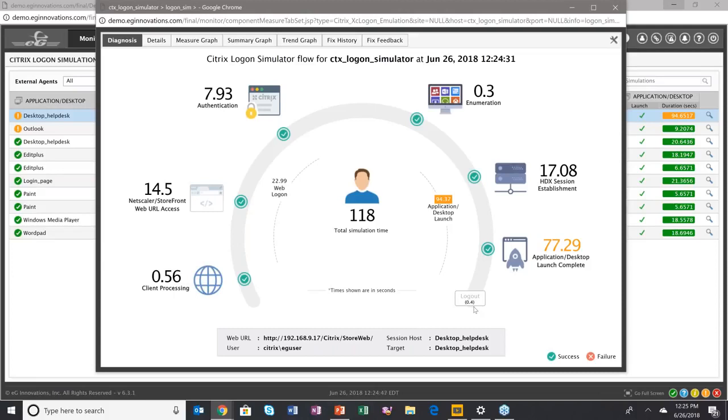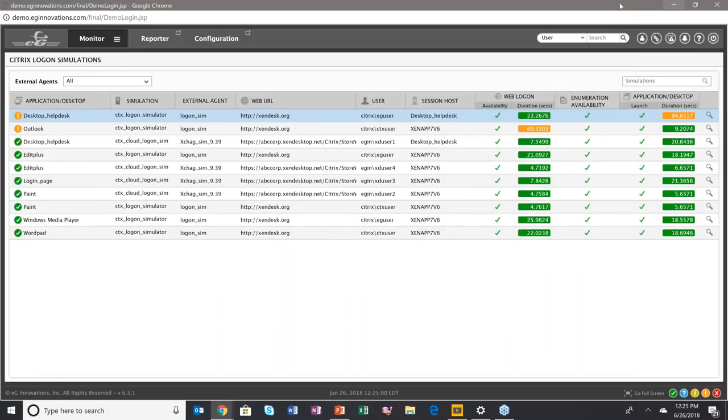It logs in, it checks all the different stages, the latency that happens in all the different stages, and then it also eventually logs out. So it gives you a comprehensive overview of logon simulation. Now, combined with that is what we have called real logon monitoring.